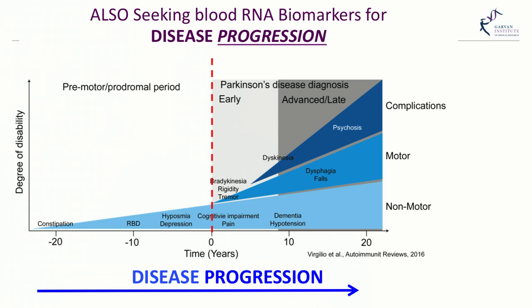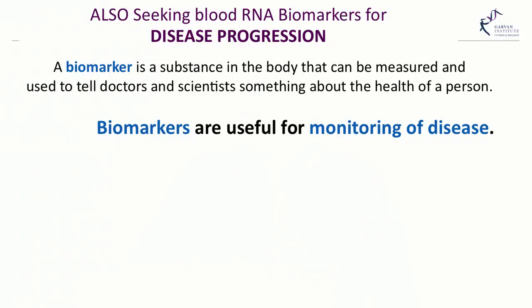Now, in addition to the biomarkers in the blood through RNA profiling to identify whether you have Parkinson's, and also to stop the misdiagnosis, which is another important thing, early and accurate, there's also a need to measure progression, not just on your symptoms, but with a quantitative measure. That's going to have a lot of uses. So as I said, biomarkers are useful for monitoring of disease.